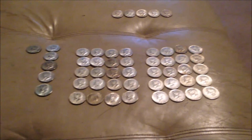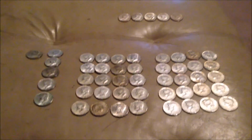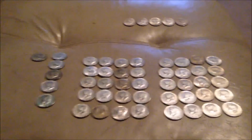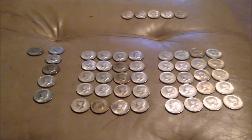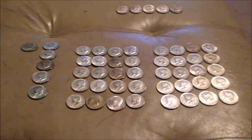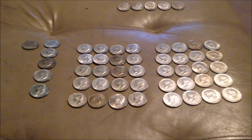All right, guys. As you can see, went through all the boxes. After going through all the boxes, I ended up only finding two more silver out of the next three boxes. Overall, I still say this was one of the best hunts I've had. Gonna go back and get the rest of them tomorrow night and see what we can get there. But five 90%ers and two rolls and about six 40%ers.